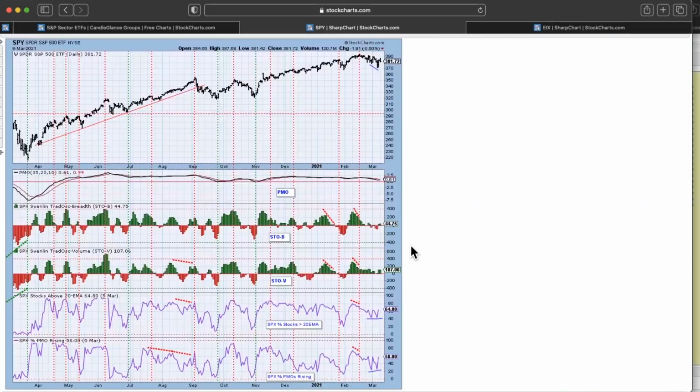Now, I was starting to see a little bit of positiveness, if you will, on some of the short-term indicators. In particular, the percent PMOs rising. We did have a little bit of rising bottoms here to the declining bottoms, and that's usually what we look for in a nice market bottom. However, there were a lot of other signs that weren't quite so positive.